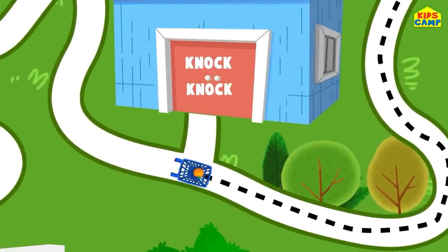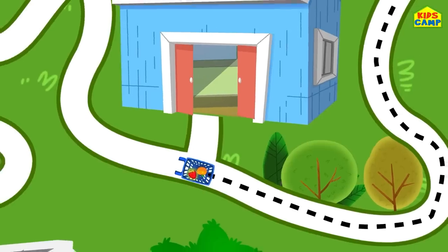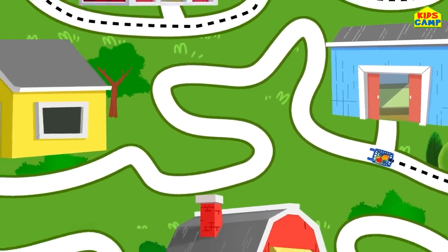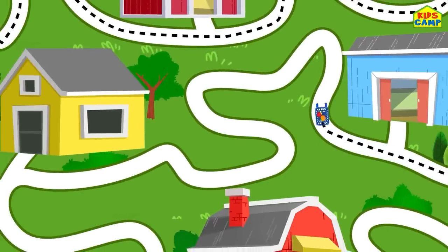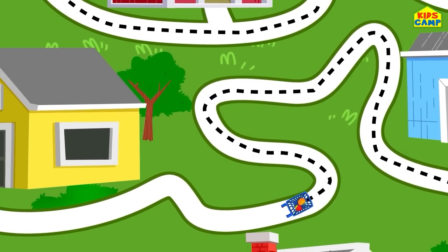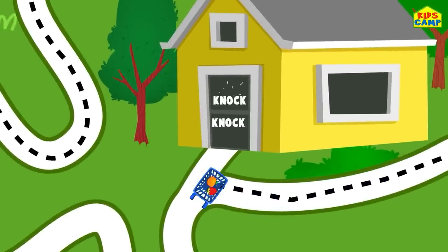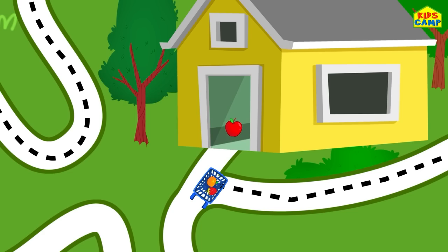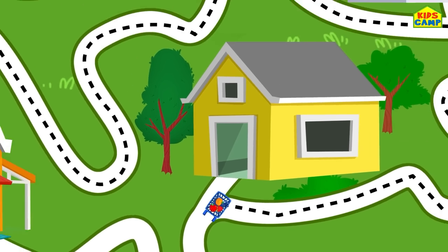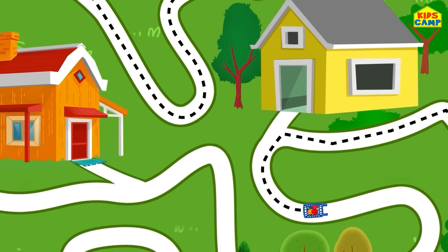Ooh! Knock, knock. Do you have any fruit? Aha! A strawberry. Into the cart. Wonderful! Let's get going. Do you have a fruit? Ooh, my favorite! An apple! Into the cart! Yay! Let's keep going!